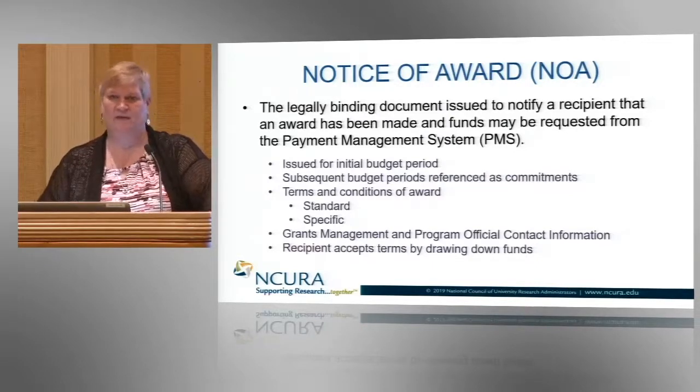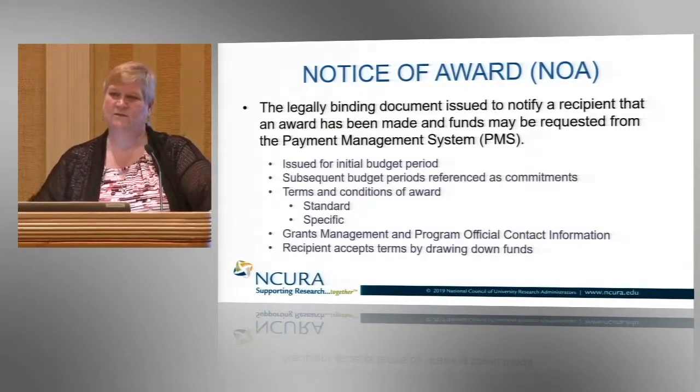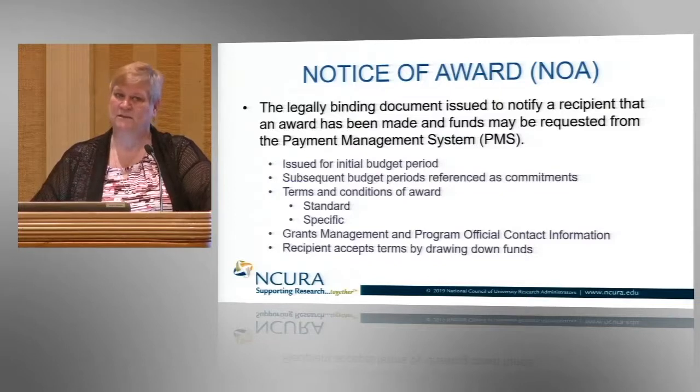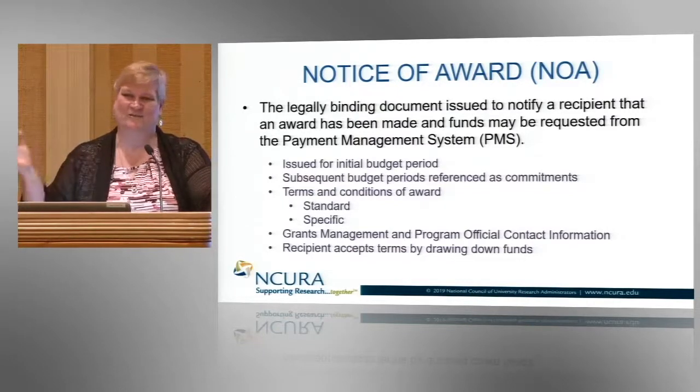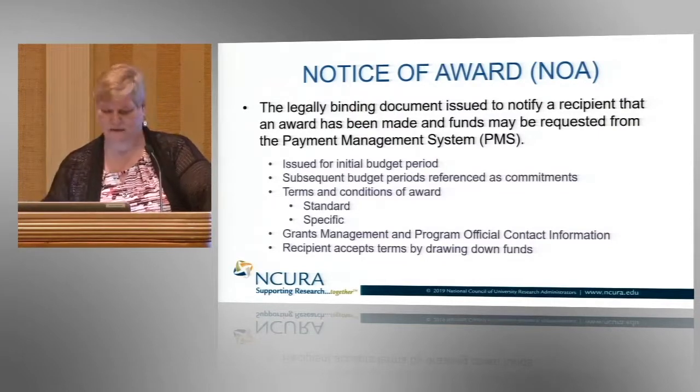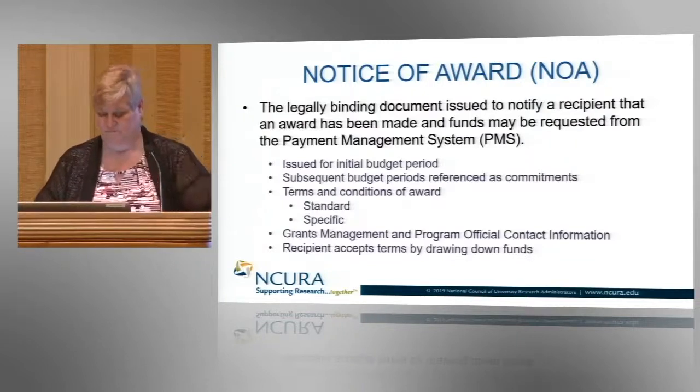Also, at the end of it, you have the very important information for points of contact. If you have a question for the budget end of it, the financial end of it, please call the grants management specialist. If your PI needs some guidance on the scientific, the research methods, the aims, have him call the program officer. We talk to our program officers, and they turn around and talk to us, so if they get a call, we know about it. If we get a call, they know about it. And then, like I said, it's officially accepted once the recipient draws down funds on the award.